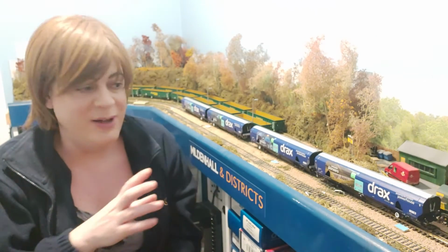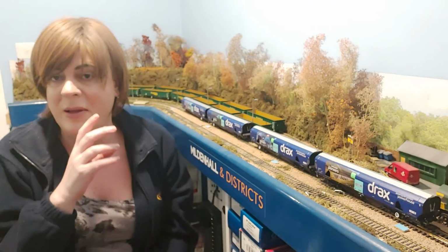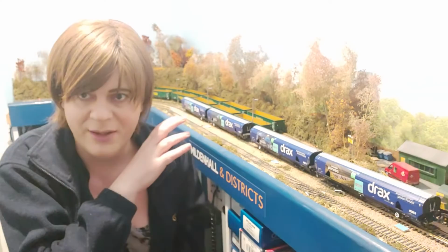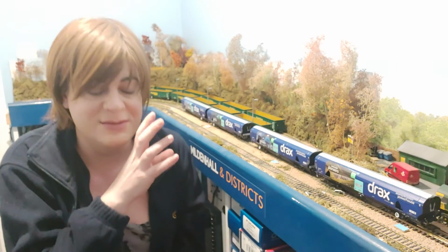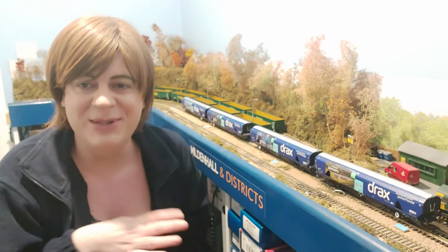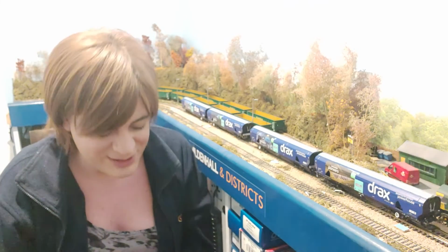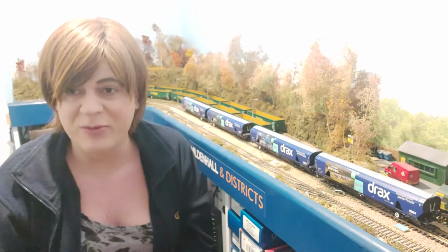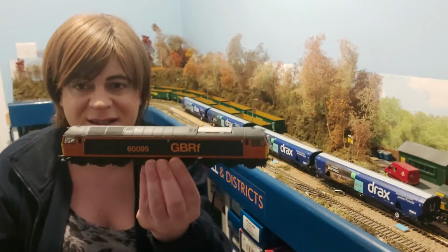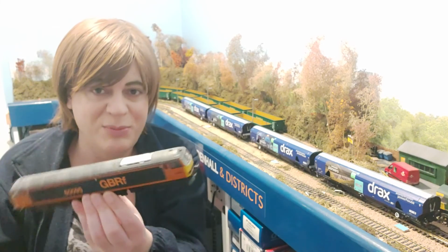Now I've got a lot of GBRF stuff, and I've been watching a lot of Biomass, so it isn't just GBRF. But the two main protagonists that I could see that actually do the Biomass trains are either DB Schenker or GBRF. One of my first trains, and one of the reasons that I wanted to do it, is to get one of my two Lima repaints on the job. Either this one, this tug, it's Class 60095, which I rebranded.